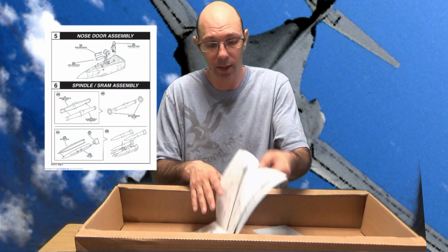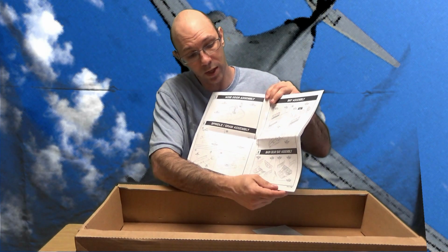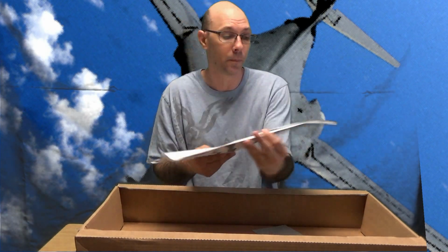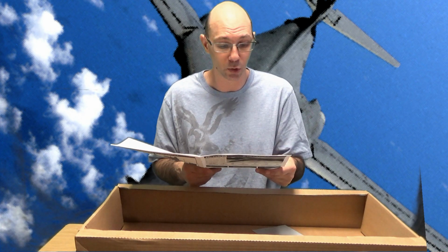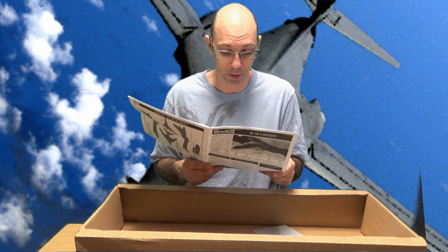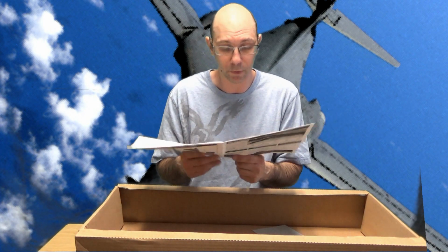Page 6 has steps 5 and step 6 all right here. And then page 7 over here has steps 7 and 8. So step 5 is the nose door assembly, and as well the spindle and SRAM assembly. So that means these bombs, when they come out, they just slowly fall and turn and fall and turn. So I'm going to have to do a bunch of those to make this plane look really cool. I think I will make this with the doors open, just spend a lot of time doing bombs and missiles.